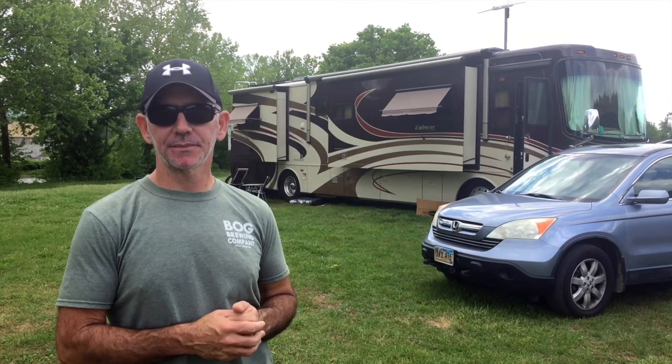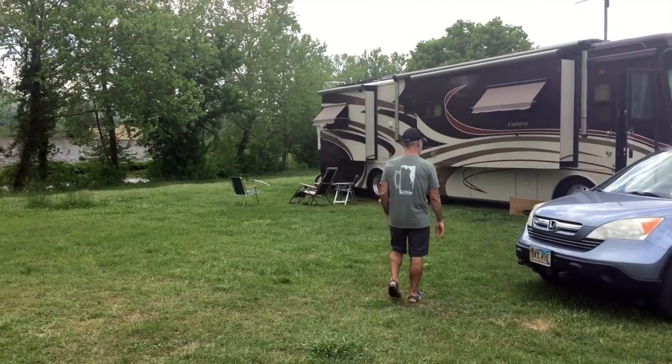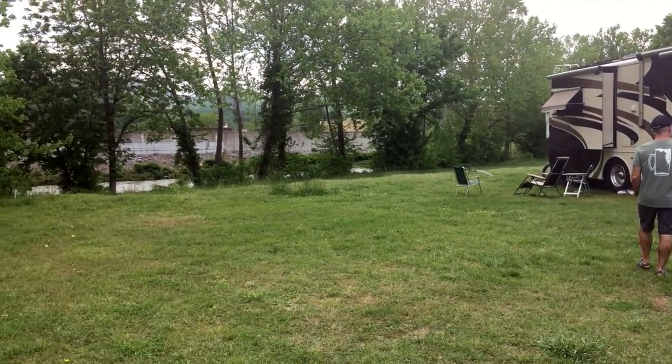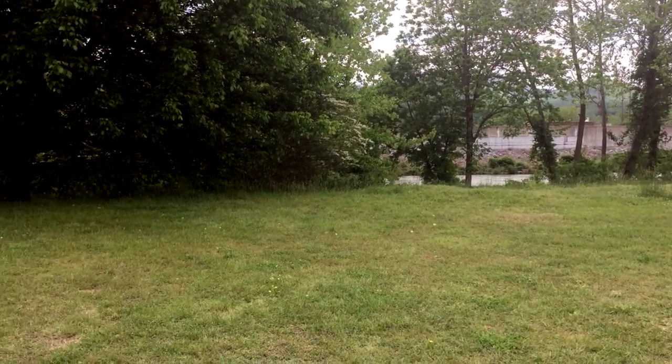But relatively flat grass. It rained quite a bit while we were here, and the ground absorbed the water pretty well. So it's a lovely site. And I'll just pan around as usual so you can see the whole setup. This is our site. That's the river there, so we get a lovely view out there.